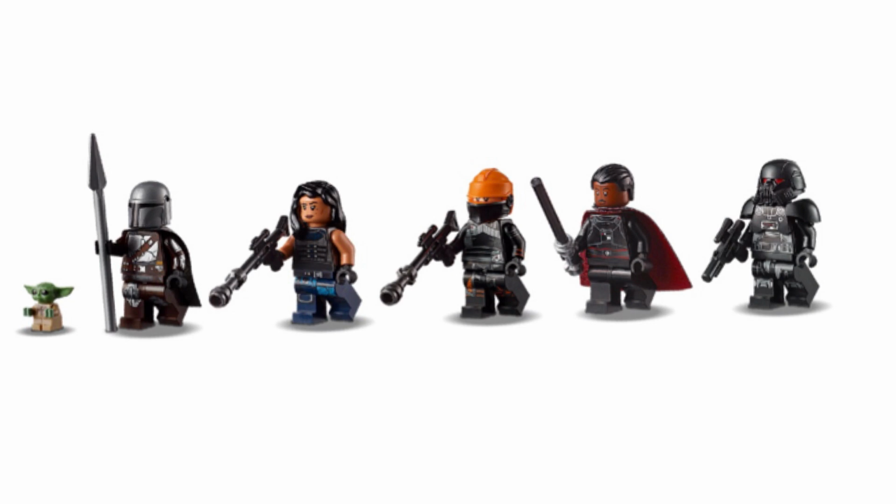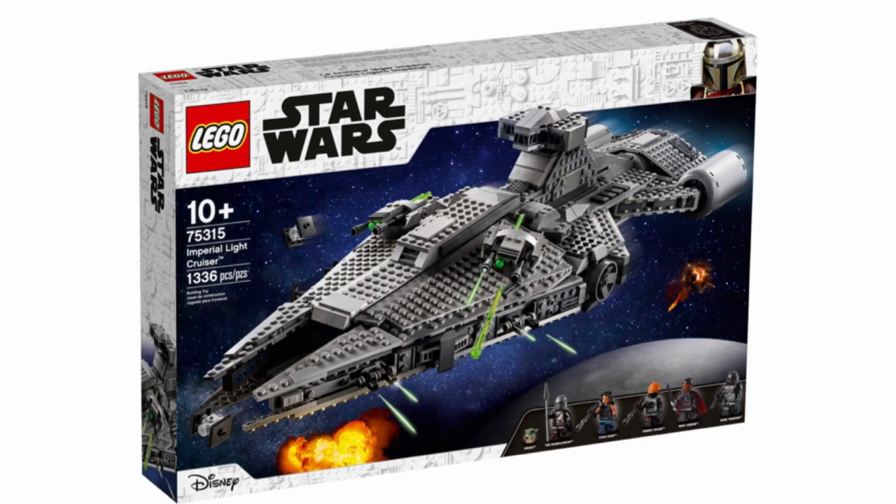So I don't think I'm going to probably pick up this set, because as we move on to the build, I don't like it that much. I've never owned one of the scaled down versions of the big capital ships like the Venator or the Star Destroyer, or anything like that. Just because I've never really personally found any use for them. Because, you know me, I'm a MOC builder. These aren't the type of things you want to use in MOCs.